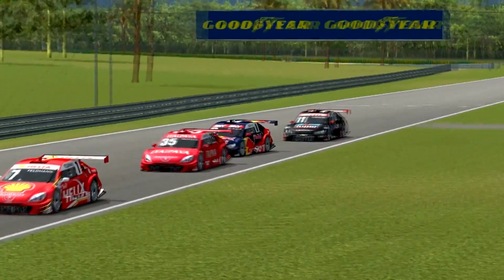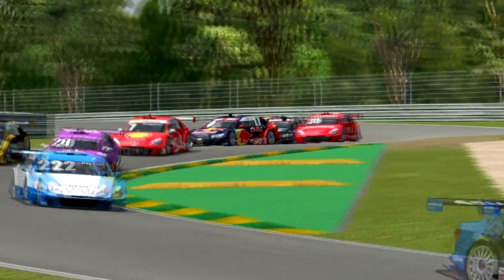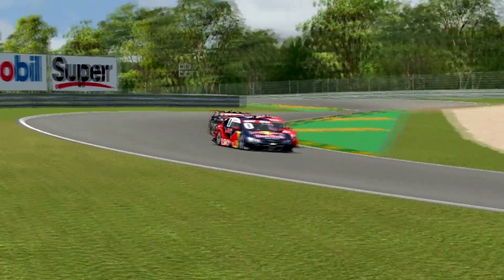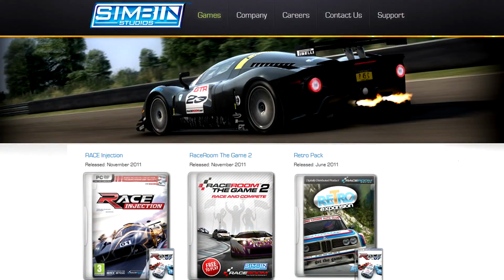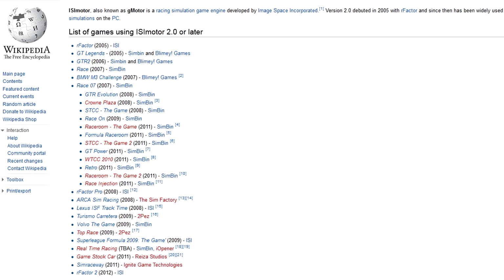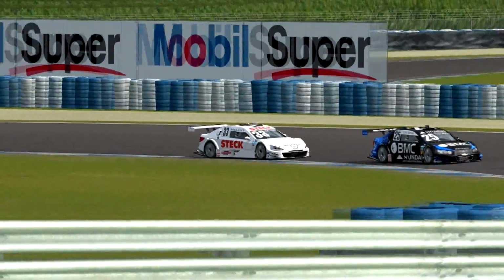That's right, and in my opinion, they've probably taken this engine to its max. I mean, do you agree? Oh, I do. They do some very unique things with this engine. Simbin is actually using an older, even more dated version of the G-Motor 2/ISI game engine. Game Stock Car, though, uses the most current version of this technology.